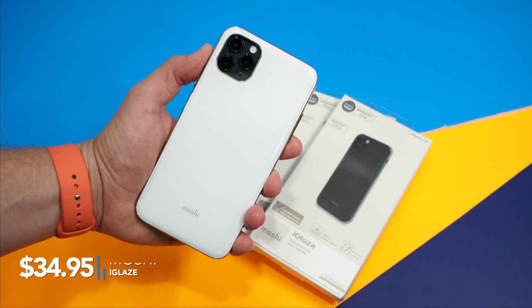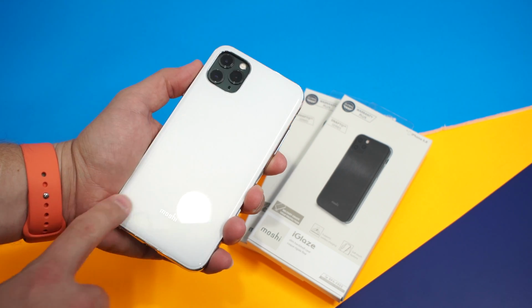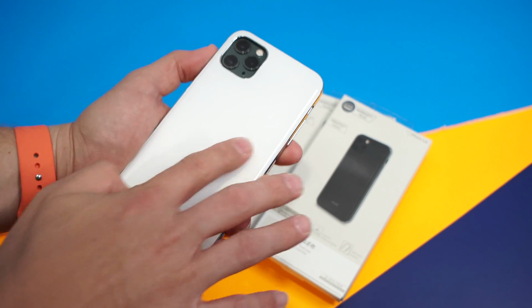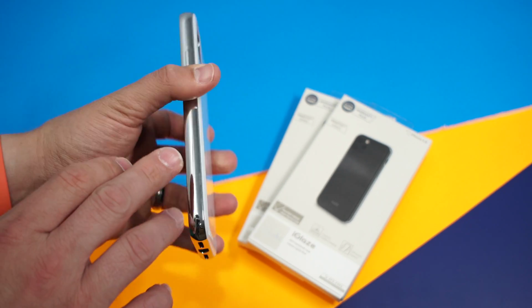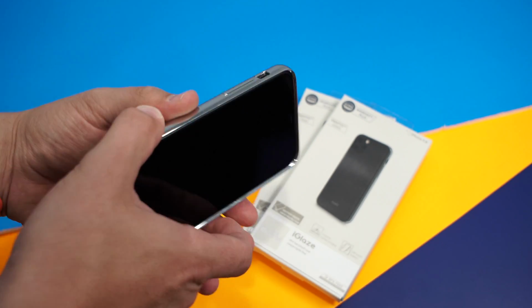The Moshi I Glaze is a $34.95 case. It's available in this pearl white as well as a beautiful armor black. This has a really nice looking exterior back. It has a lot of grip to it. As I run my finger across this, you can hear how grippy this back is. There's an accented silver on the edge. We have easy to press buttons and a lip along the front of the case.